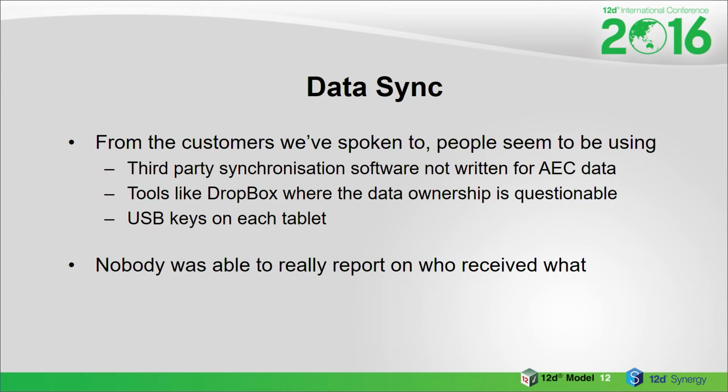And from the customers we spoke to, people seem to use a sort of hodgepodge of different solutions. Some people are using third-party synchronization software that wasn't really written for the data sizes and data types that we're dealing with. Or they're using a tool like Dropbox, where the data ownership might be questionable and you don't really want to push large data sets up to the cloud, especially in Australia. Or they're really just walking around the office with a USB key in hand and hoping that all the tablets are actually around and they know where they are and they can copy the data on. And that can be pretty error prone. And then the problem is you have no idea who has the right data.